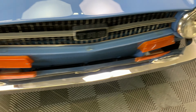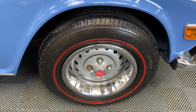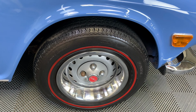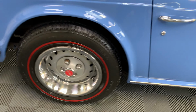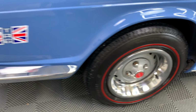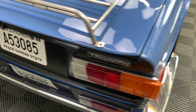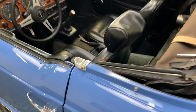Chrome's pretty good. It's all the original chrome work all the way around. It's fitted with this great set of original Michelin Redline tires. In the trunk, you're going to find the original spare tire, which is another fifth Michelin Redline. These look pretty good. Definitely you can go out on the road with those. But a really lovely, honest car here.